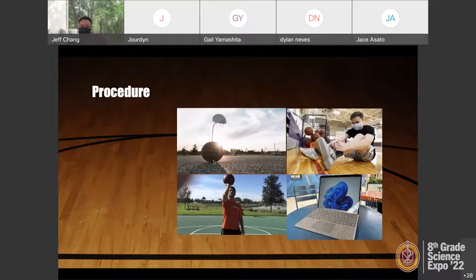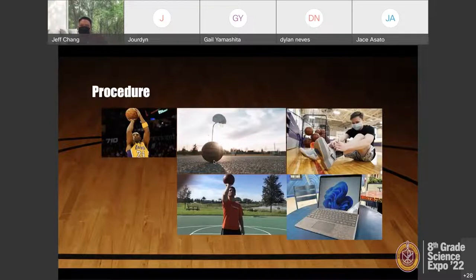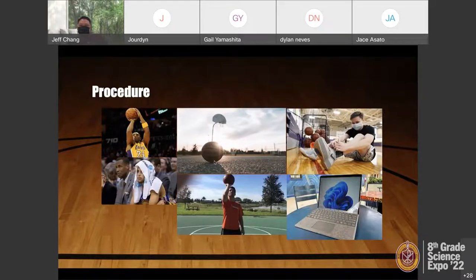Fifth, after, shoot 20 shots from the top of the three-point line. Take your time. It is not a rush. Sixth, take a break in between your reps. And lastly, record your data. This experiment was not perfect, and we had many errors like playing on different courts, using different balls, and shooting at different times.